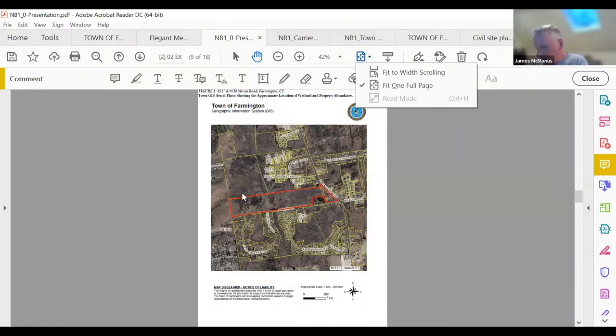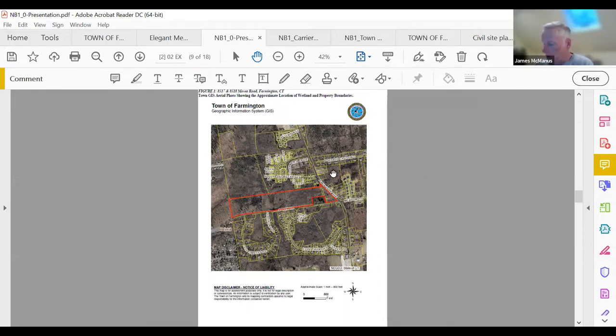I did a final visit on March 24th of this year, and that whole visit was to review both sides for potential vernal pools, or at least vernal pool habitat. And one was found, and we'll go through that a little bit later.